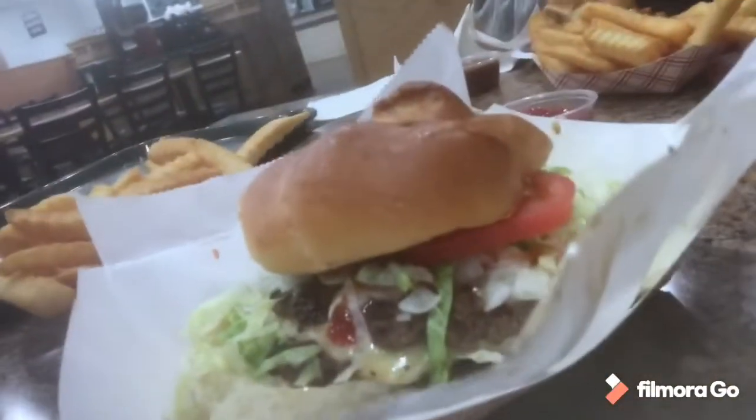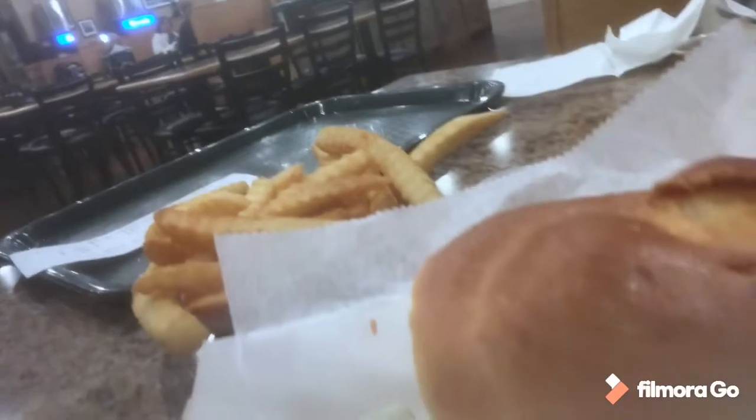Bill Gray's double cheeseburger, everything on it, fries. And if I've still got more energy at the end of this, I'll probably get a hot fudge sundae. Oh yeah, Mountain Dew drink too, a little caffeine.